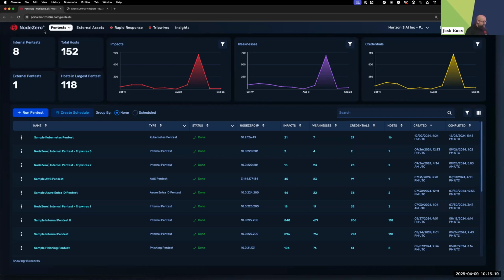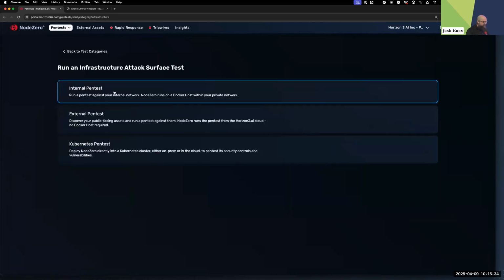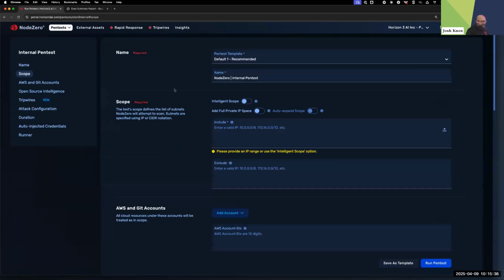Well, let's dive in then. And here is the console. We are a SaaS platform, so you log here into the console, and I'm going to hit pen test. That's the screen we're on right now. We're going to hit run pen test. Show you just how easy it is to get one started here. We're going to click on internal pen test for this demo.